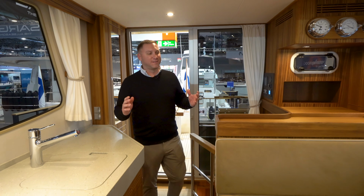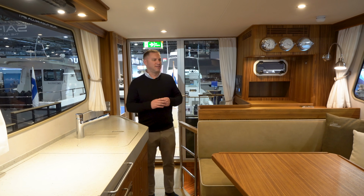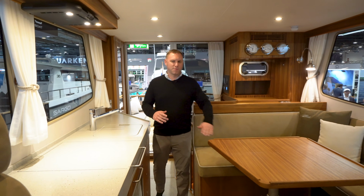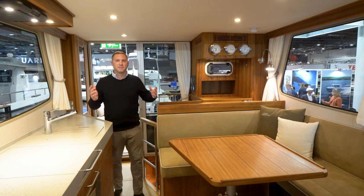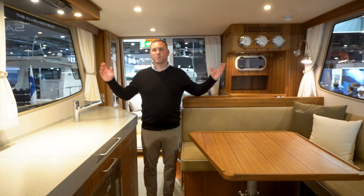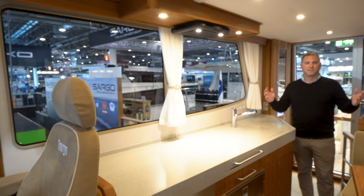And coming in here to the Salon pilot house, the first thing worth mentioning is the warmth of this area. We've got the beautiful teak wood throughout, accented by some nice lighter colors, which brightens the area up a little bit, as well as these frameless windows really bringing a lot of light into this pilot house while still being sleek and modern.